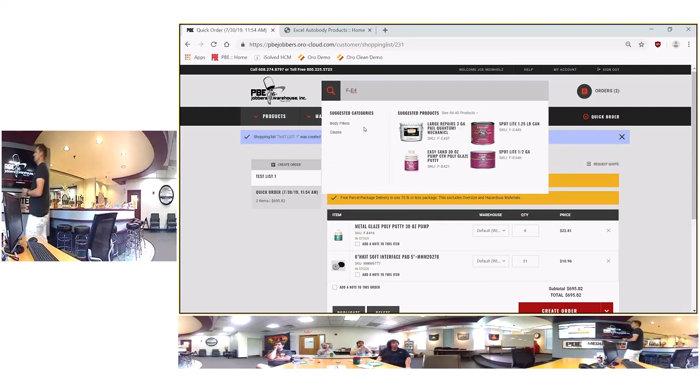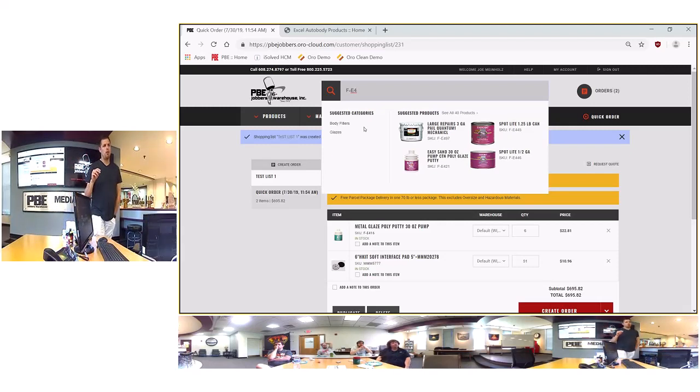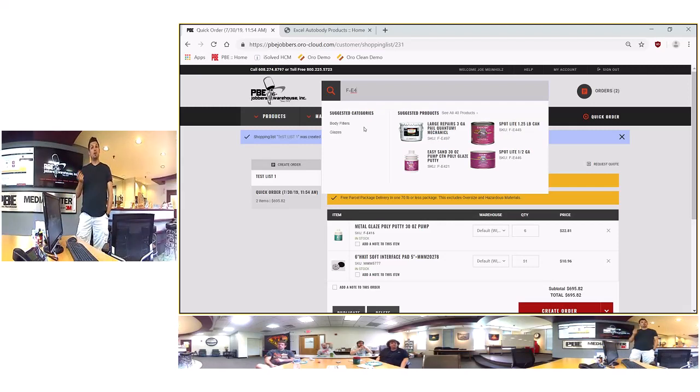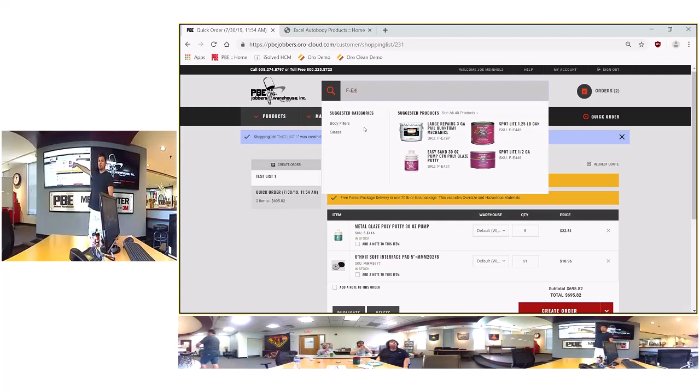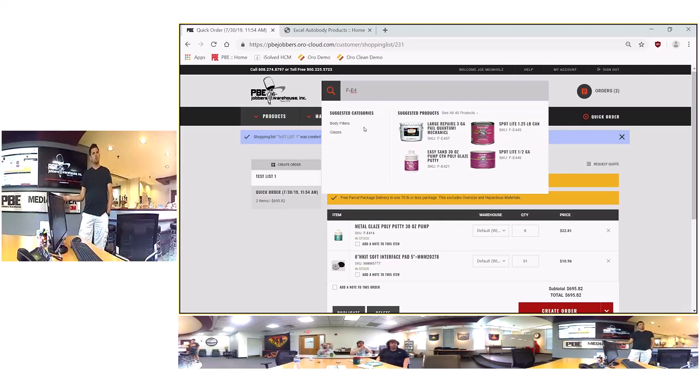One of the neat things about this is it has an autofill option. So if you start typing in, and one thing I'll backtrack a little bit, we're fixing this right now, but right now we have product priority set. So unless you're typing in SKU, which is the 3-digit manufacturer code followed by the part number. And most of our customers are going to look for part number. They're just going to type in 416 and hit enter, and hopefully the FE shows up because that's what they're looking for.